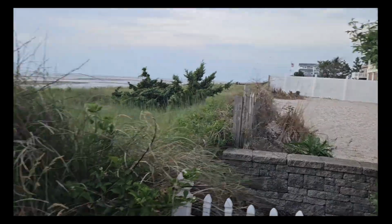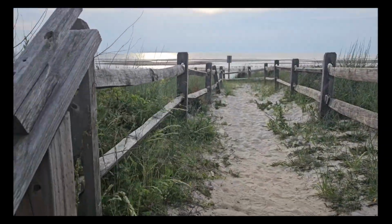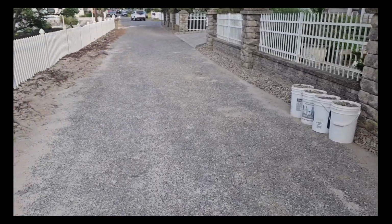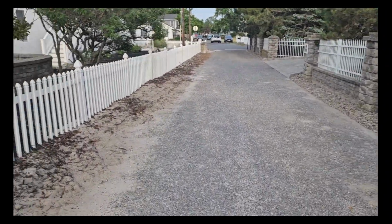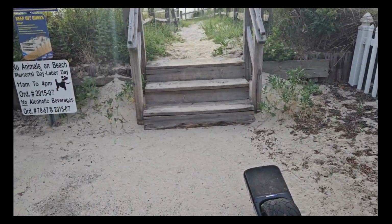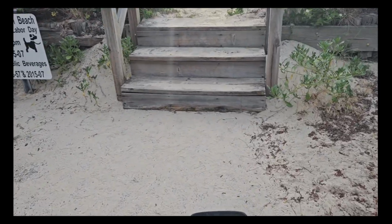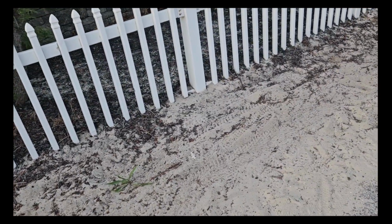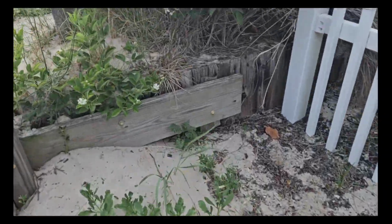I'm going to research it. But just interesting stuff. I love the way this street's been kept. I kind of remember this, you know, as we come out of here. Oh, by the way, I don't know if I told you this.